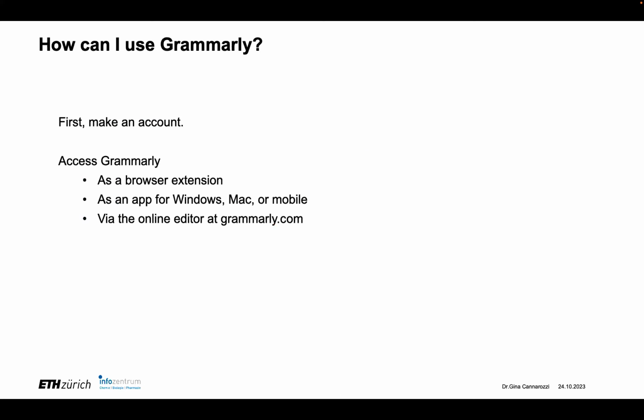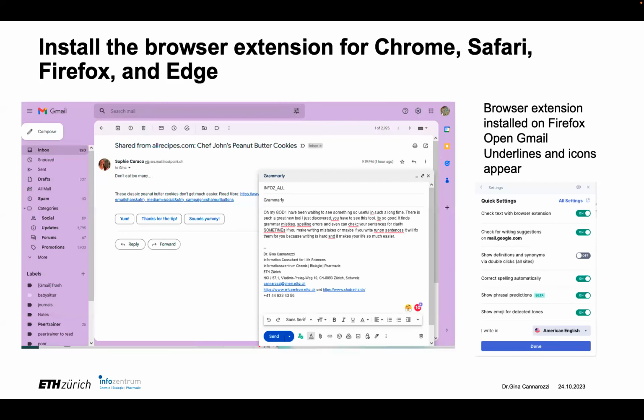So how do you use Grammarly? First, you need to make an account, and then you can access Grammarly in three ways: as a browser extension, as an app for Windows, Mac, or mobile, or via the online editor. Here I use Firefox as a browser, and I've installed the Firefox extension. You can see when I open up Gmail, I have these red underlines in the text, and this is Grammarly telling me mostly where I have correctness errors.